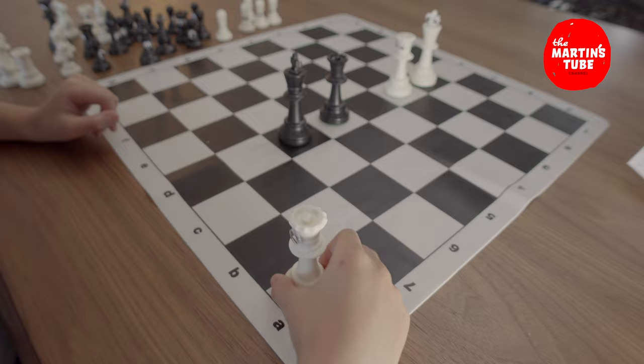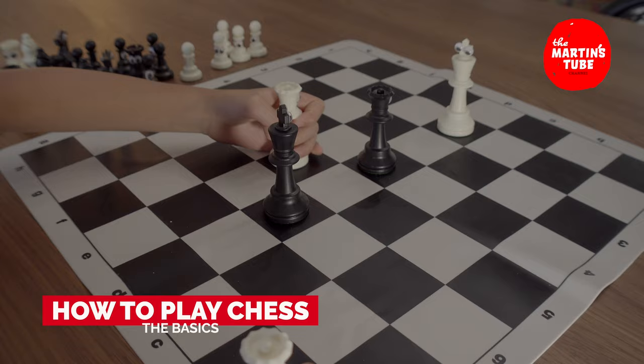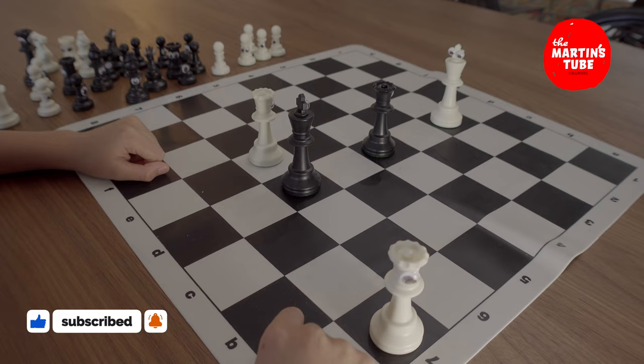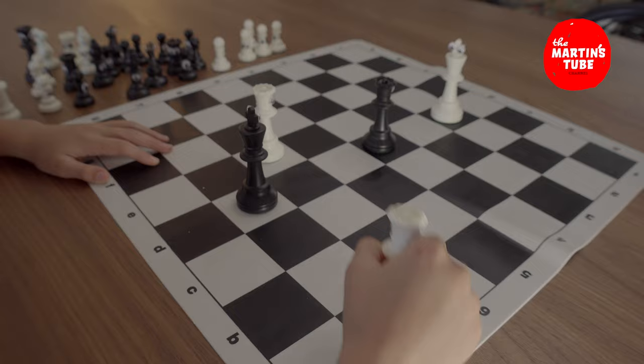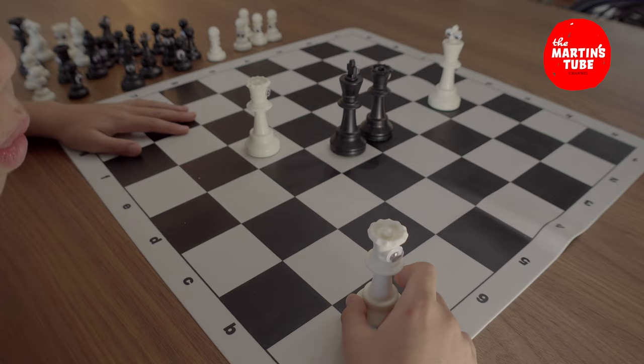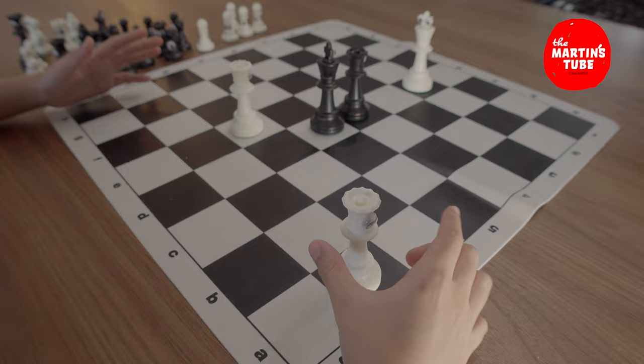So let's say since we're in this situation, you're moving here and I moved here. No, and I moved here. And then I moved here. What happened there? A checkmate happened. Because if you move here, I eat you. And if you move here, I still eat you. So that is a checkmate. So a checkmate wins the game. Checkmate occurs when the king is under threat of capture with no defense possible. So that would be a checkmate and I lose.